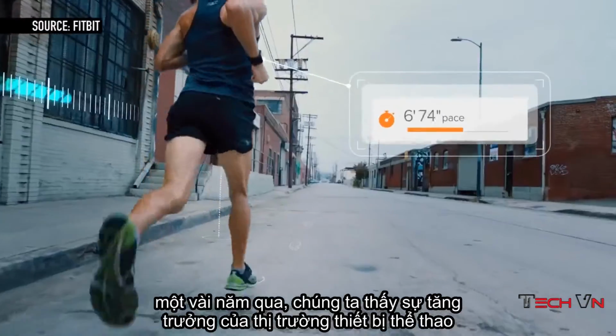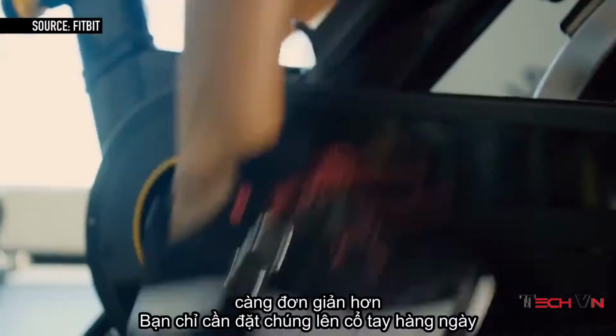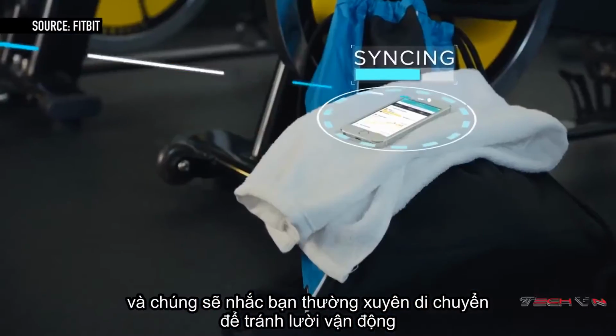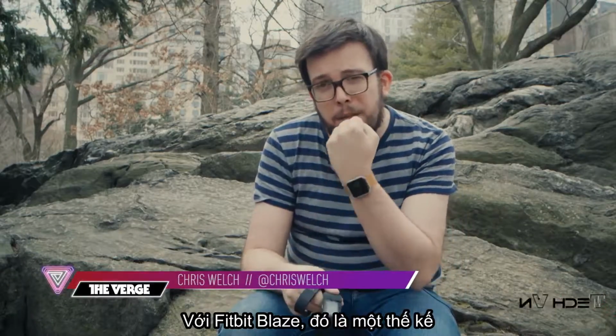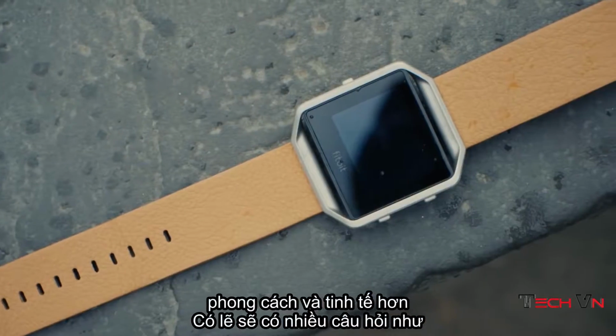Past few years, Fitbit has been dominating the fitness tracker market, and it's not hard to understand why. Their products are super simple. You just put them on your wrist, wear them all day, and they tell you if you're moving or if you're being lazy. But with the new Fitbit Blaze, Fitbit's trying something a bit more stylish, more sophisticated, maybe more smart. The question is, how does it work?